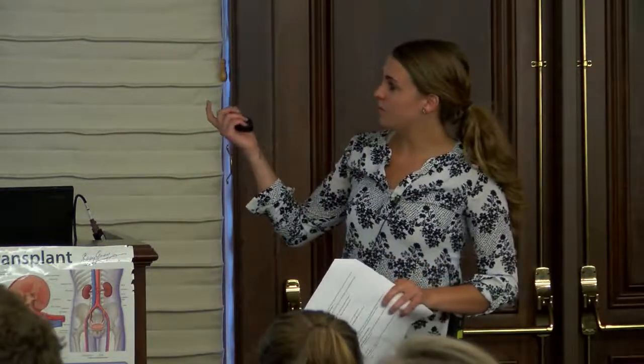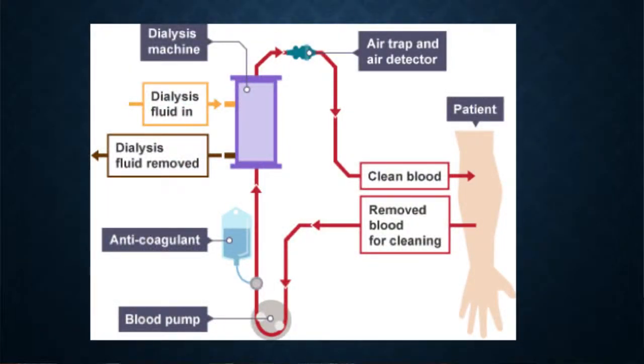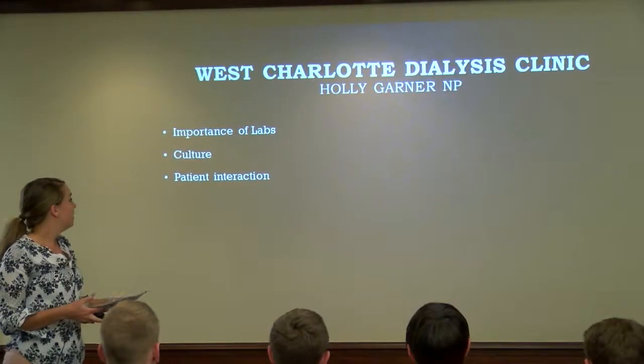So this is just an example of dialysis, so you can kind of see what I was talking about. This would be the semi-permeable membrane that the blood and the dialysate flow through. If you are a chemistry or biology major, you should know about simple diffusion and how things move from high to low. They put the dialysate and the blood in opposite flow so that it creates a gradient that pulls the acid out of the blood. So that was just that.